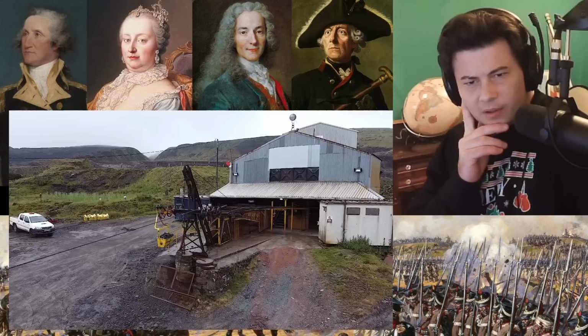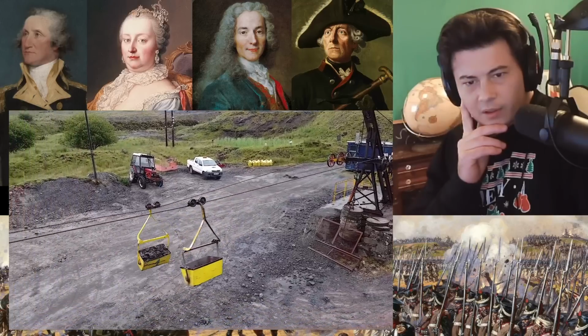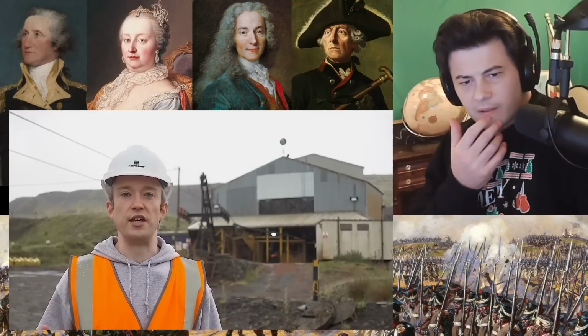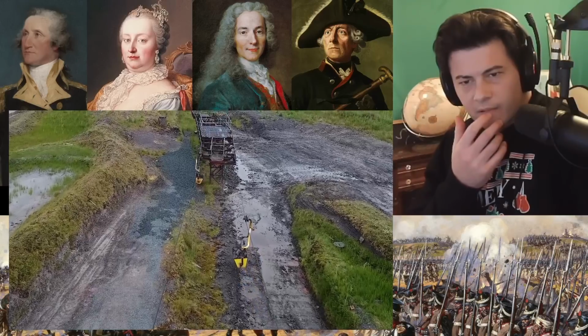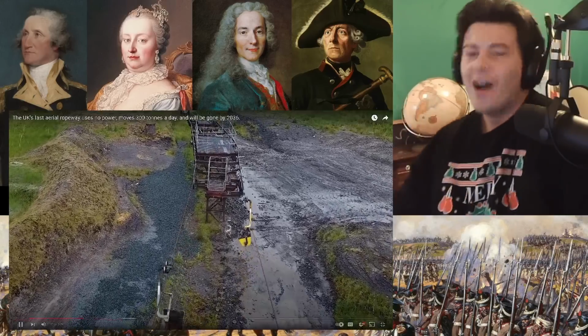That spacing is critical because of the way the rope works. It's gravity fed. The brickworks is downhill from here, so all the power for this ropeway comes from gravity. Put the full buckets of shale on one side going down the hill and the empty buckets on the other side going up, and you don't need an engine house or a motor.